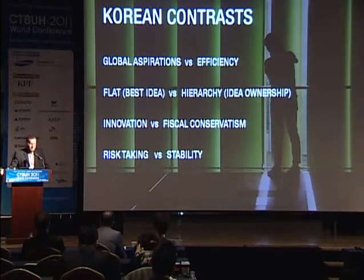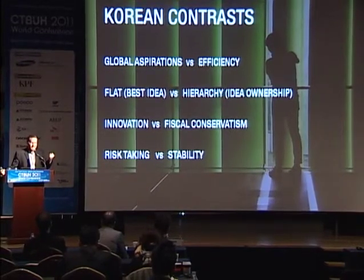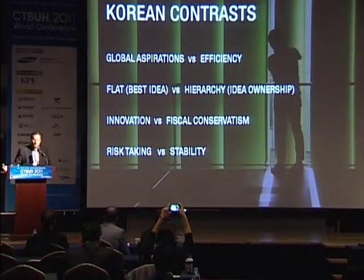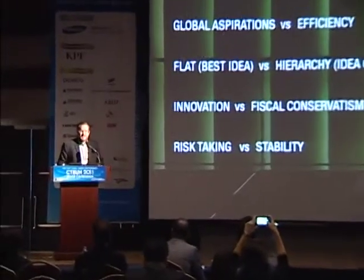And that brings up the last point, which is really how do you balance this growing desire to take risk and be entrepreneurial and branch out into the globe? And how do you balance that with the traditional notion of stability and career path, where most people actually are intended to go to work for a major company like Samsung?